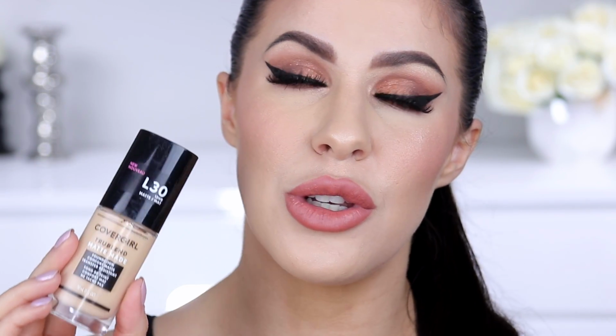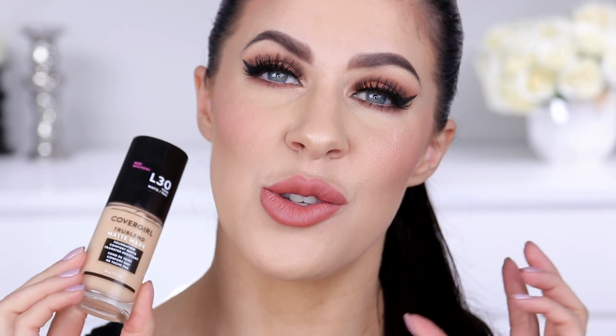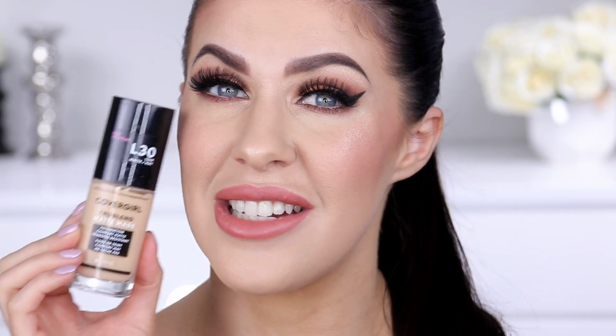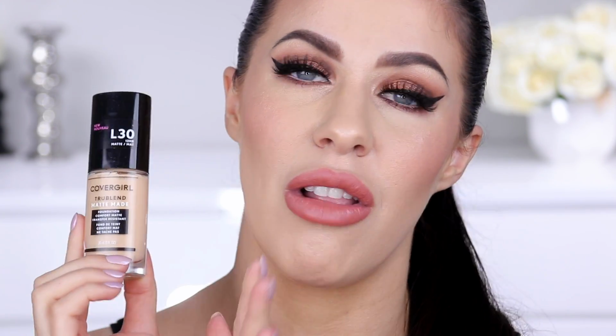It gives the most beautiful coverage. It gives the most beautiful natural matte finish without making you look like you're wearing a mask. It lasts so well on my oily skin. I tested this over 3 days and I wore it for well over 12 hours each day. It looked gorgeous, and I even did a side-by-side with Estee Lauder Double Wear. You guys, it's up there. She has very much landed in my holy grail foundations.